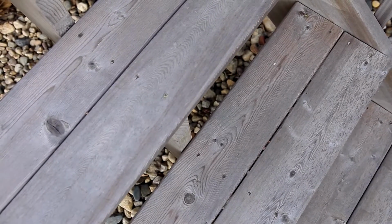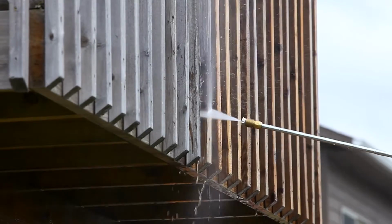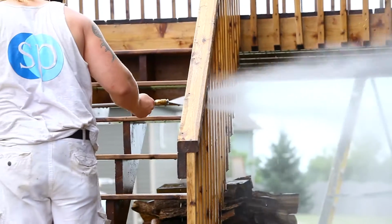So we contacted Select Painting. They came out and gave us a great bid, and we signed up with them. We wanted them to come out and stain our deck. They called us to let us know when they were going to come out and start power washing our deck. They walked us through the process step by step, so we knew what to expect.